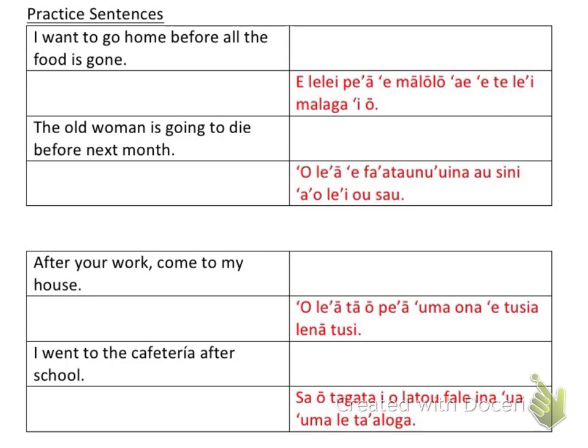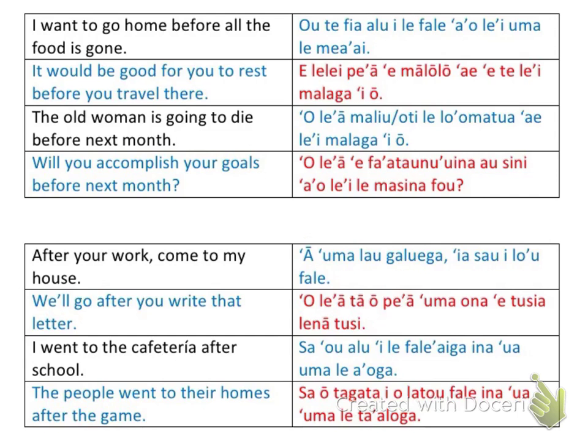Here are some practice sentences, and so I would encourage you to pause the video, give it your best effort, and try to translate these sentences into their equivalents, whether it be Samoan or English, and then check with what my sentences are. And if they're close, good for you. If they're not, then I'd encourage you to go back and review wherever needed, okay? Whether it be in this video or in our sentence structure videos, it would be good to get some practice, okay? So here are the answers.